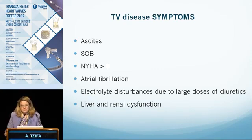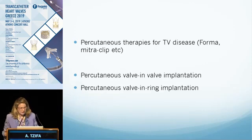Now, what kind of symptoms will the patients have? Well, they mostly come with severe shortness of breath, ascites, New York Heart Association class 2 or 3 or more, atrial fibrillation, liver and renal dysfunction with associated electrolyte disturbances, because obviously they've had to have a lot of diuretics, most of the times IV.